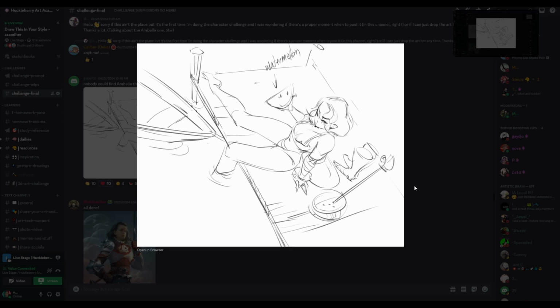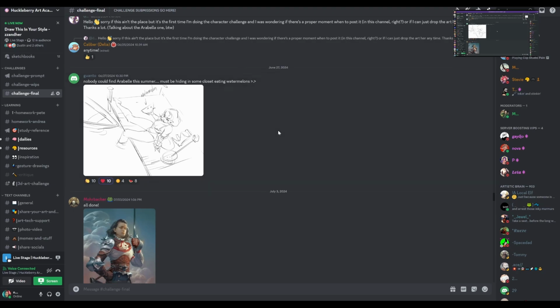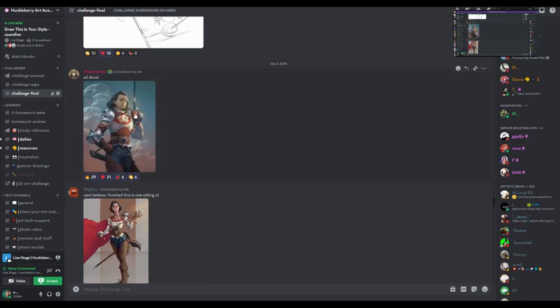Really nice piece. It's funny how Guanto, with a lot of his work, is very environmental and does a lot of gouache stuff. But whenever he does a draw-this-in-your-style, he brings out a lot more humor, and it's very different from his regular daily submissions. So he said nobody could find Arabelle this summer. It must be hiding in some closet eating watermelons. And that's all we know about the watermelons. We'll have to fill in the rest with our own imaginations.